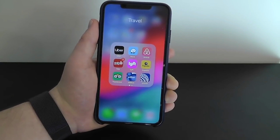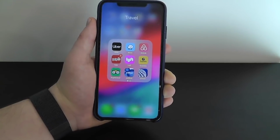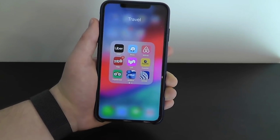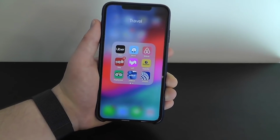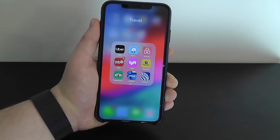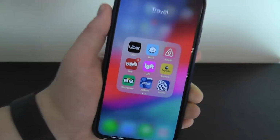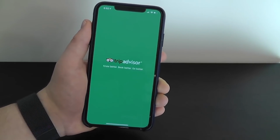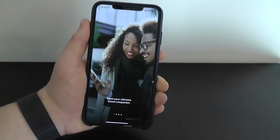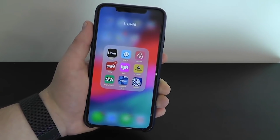Now, Airbnb allows you to rent out buildings or apartments and places you're visiting instead of going into a standard hotel. Yelp is great because you can actually see in the local area that you're visiting the best restaurants, best businesses to visit. Same thing with TripAdvisor. You can use that to see the best local businesses and restaurants, or plan out your trip in terms of where you're going. So that is a great application to plan out where you want to go, where you want to eat.